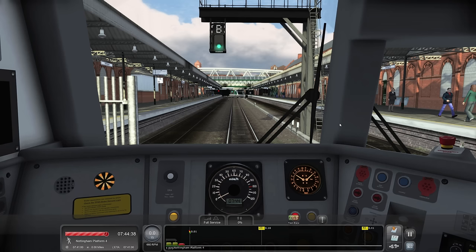This is where he doesn't, and I look a fool. There we go, look, 20 seconds. So we'll pop that in drive, in forward. In drive, for goodness sake, it's not an automatic car. And away we go.